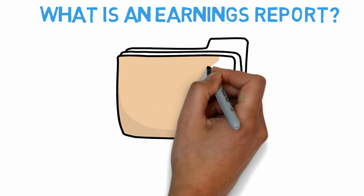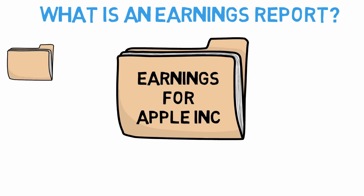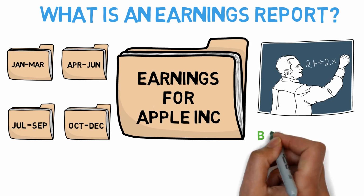Let's begin with a simple explanation of an earnings report. These reports are numbers released by the companies you're interested in. They release these reports every 3 months, dividing the year into quarters. Investors like to use these numbers to see how well a company is performing in the short term.